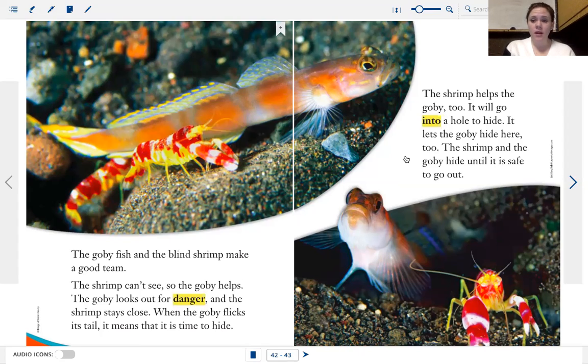So remember at the beginning of the book, the author asked us if a shrimp could help a bigger fish. Well, right here we hear that the shrimp helps the fish hide when danger is near. And the shrimp knows when danger is near because the big fish warns him, because this shrimp is called the blind shrimp. This shrimp can't see. So they work together to stay safe. They're both getting something out of this team.